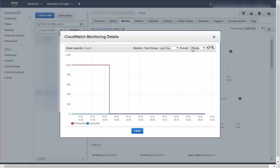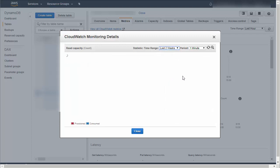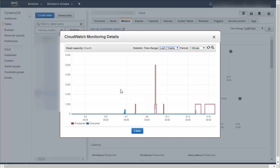Same thing with the read capacity. We can change this to the last couple of weeks as well. And you can just get an idea of when we're doing our reads. And honestly, a lot of these are from when I was recording videos of the system, when we changed the read capacity on that table to go up, because when we are using the system, we don't want to have 5 read capacity units. It's just not enough. So these spikes that you see here are when we are actively consuming them, making recordings in the instance.